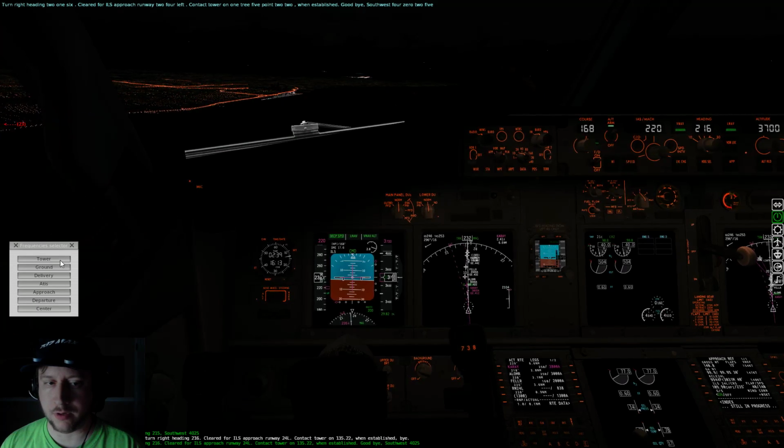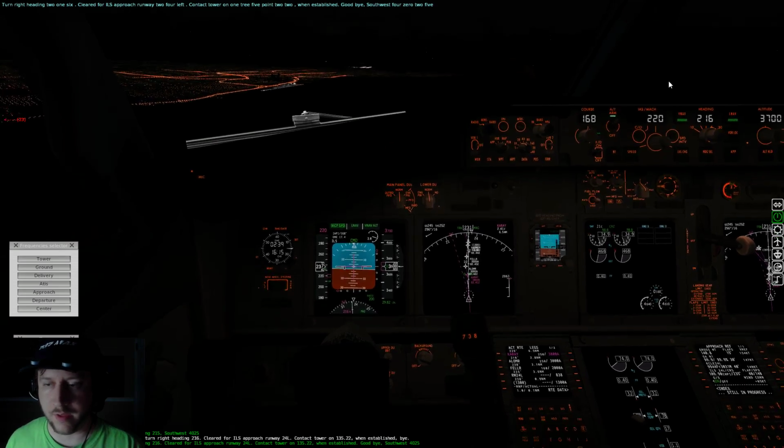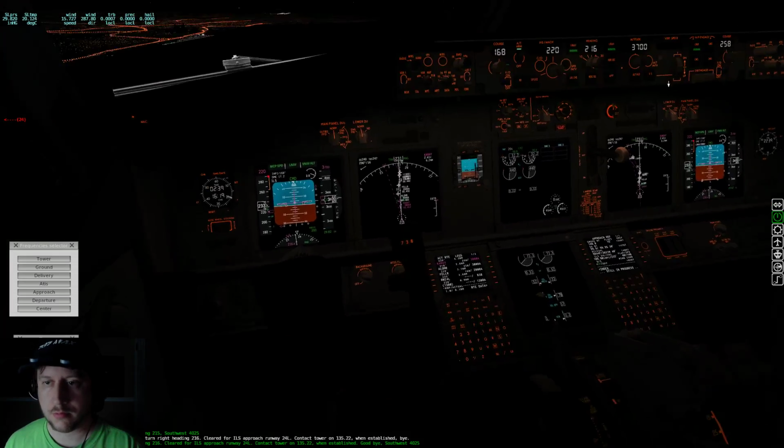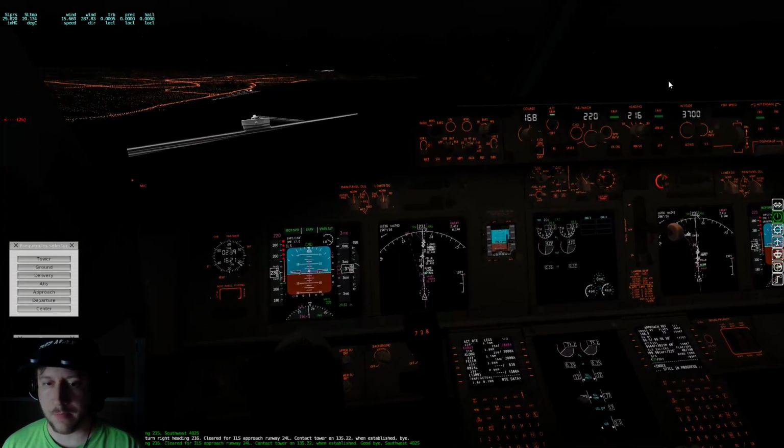Go to 210. Tower. Flaps 5. Flaps are coming out.